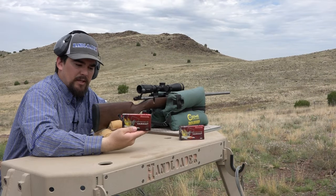This is the first load that we're going to be looking at. This is actually factory loaded ammunition from Hornady. This is their Superformance with an estimated velocity of 3,900 feet per second. We got an average velocity of 3,785. So ironically, a little bit slower than I would have expected out of this 24-inch barrel we have, but it grouped into 0.71 inches.